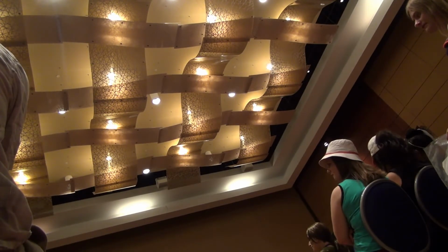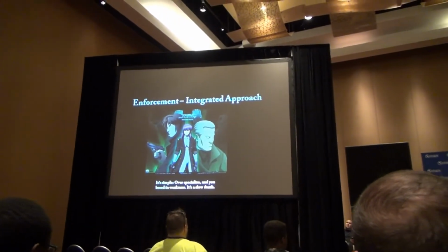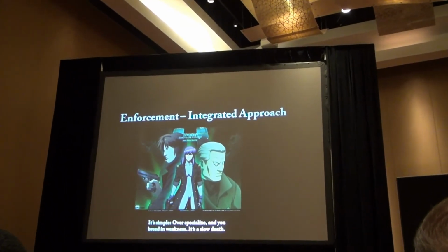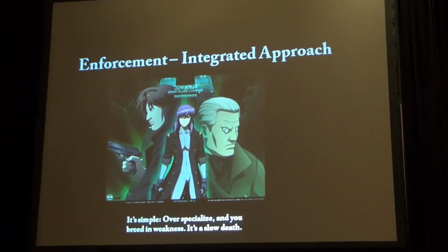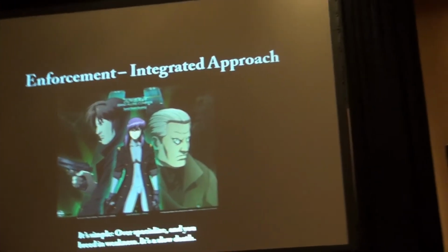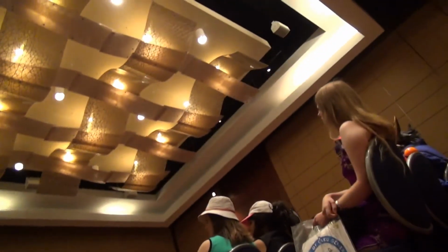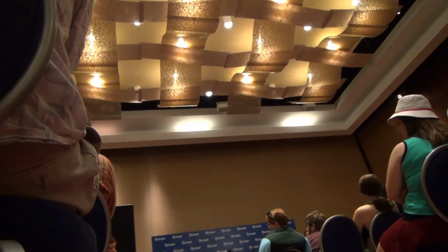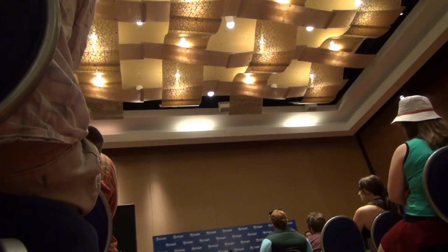So again, integrated approach. Section 9 is not going to exist as an independent group. You cannot fight them that way. It's not going to work. A Section 9 group needs to rely heavily on other law enforcement groups. It needs to rely heavily on the public. It needs to rely heavily on the private sector. So this magical Section 9 that just takes out cyber terrorists, has no recourse whatsoever and can just do it all on their own is not going to exist in the awful attempt at fighting terrorism. And as I said at the bottom, the Motoko quote is simple: over-specialized is weakness. It's a slow death. Absolutely. And Section 9 is over-specialized.